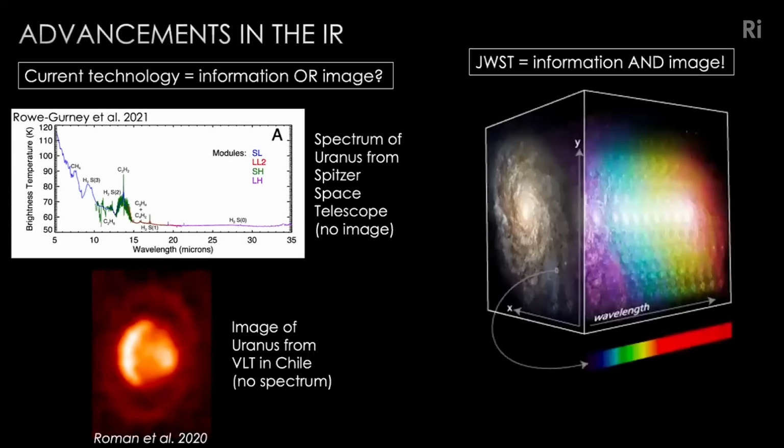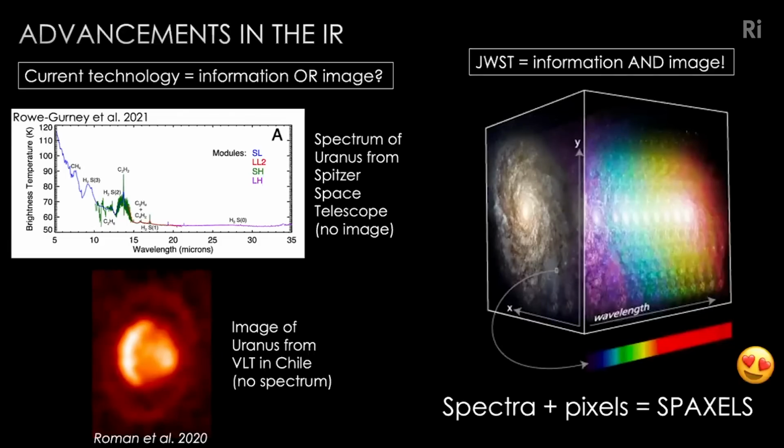But with JWST, we can get both using something called an IFU. This is an integrated field unit. So each pixel in an image also has an associated spectrum. And that means we have information and image at the same time. And this forms something called an image cube because it has 3 dimensions of information. And each pixel inside that image or cube is called a spaxel rather than a pixel because it's a spectra and a pixel, which I think is a really cute name. And that's extremely exciting for scientists involved, especially when it comes to the ice giants.